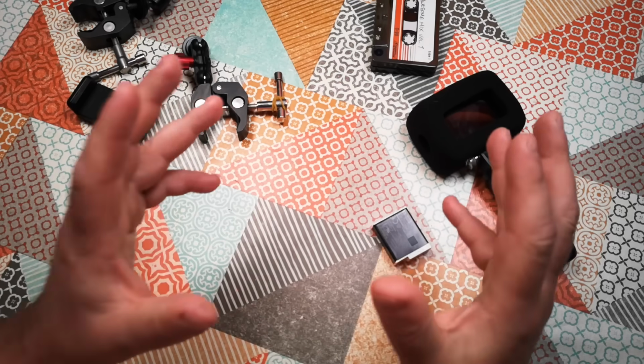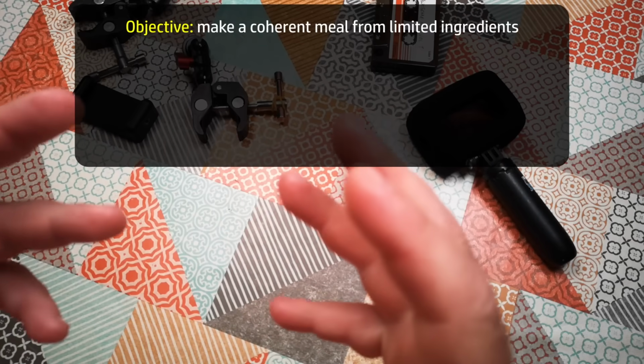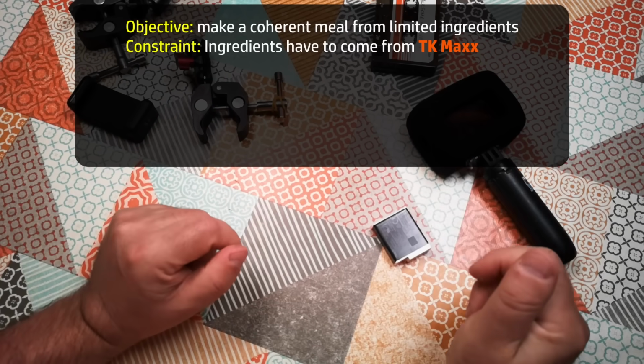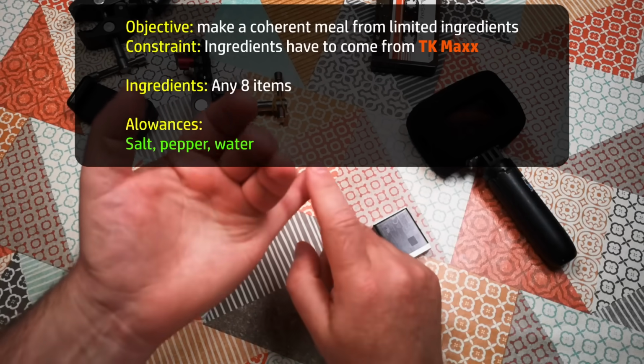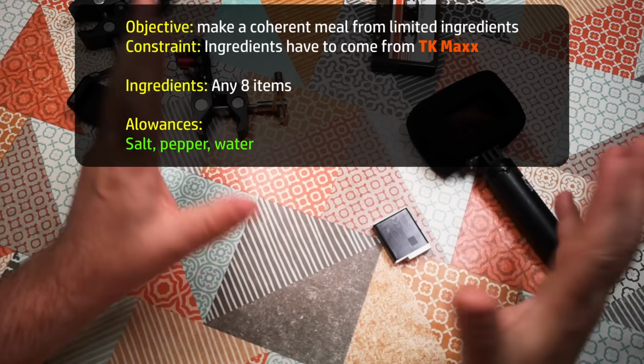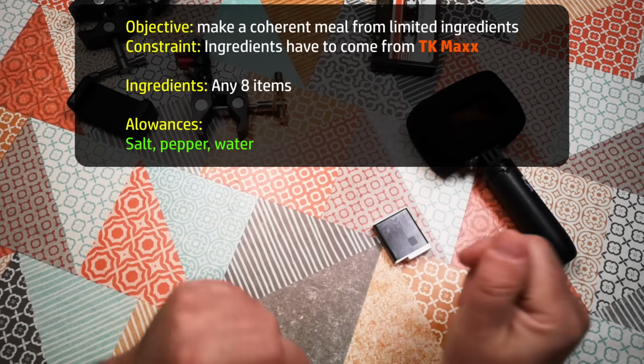The challenge today is going to be, can I make a coherent meal from things I only buy at TK Maxx? That's pretty much the only rule. Water from the kitchen, salt and pepper, I think we'll have as usual. Herbs, spices, sauces, only if I can get them there at TK Maxx.